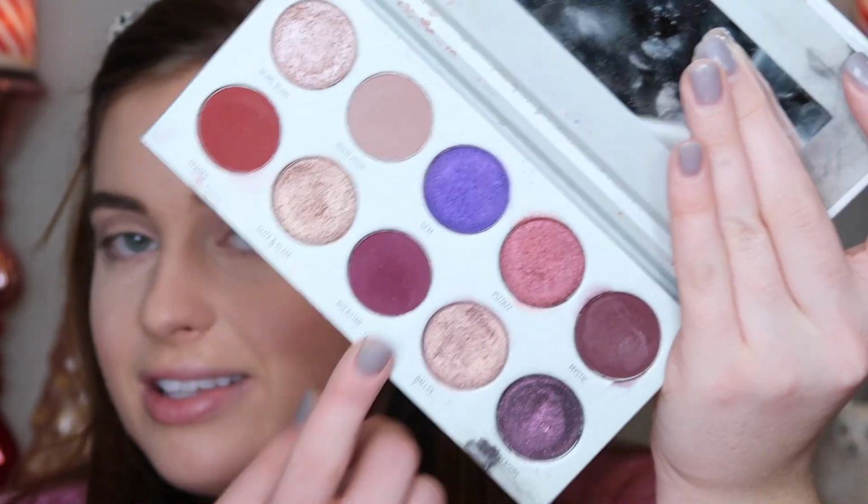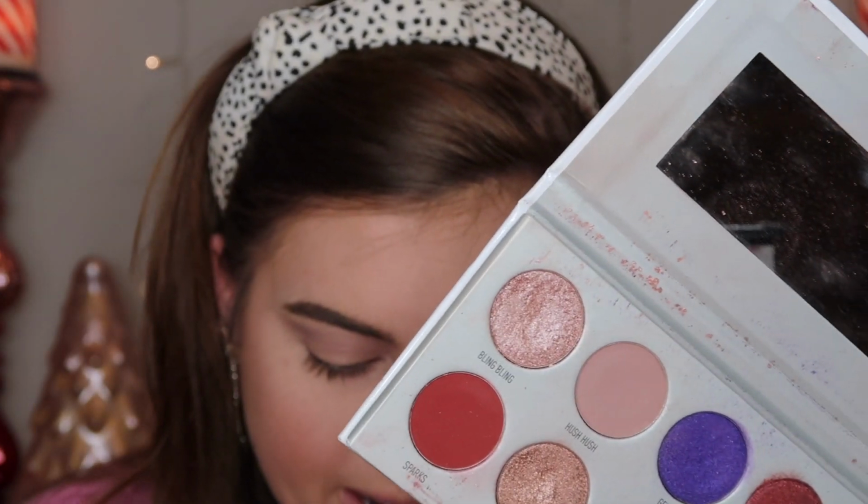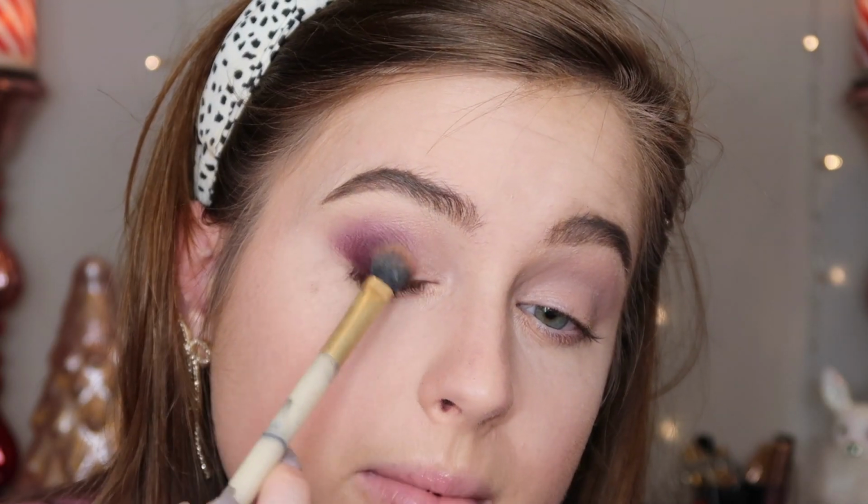Now I'm gonna go into the shade Rockstar. It is this true cranberry shade right in the center. I think it's such a pretty color. Cleaning off a brush. I need to clean my eye brushes again. So Rockstar, and we're gonna use this on the outer portion of the lid. Take it with a semi-fluffy brush and blend it out on the outer portion of the eye, also into the crease. So this is what makes it more of a purpley, cranberry, smoky look. I'm gonna go ahead and sweep this off my face, which is super easy to do if you just take some setting powder and dust it off if you get too much fallout on your face.